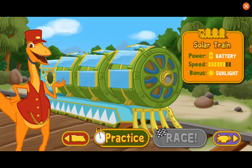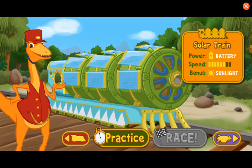This is the solar train. It's powered by sunlight. The sun's energy is stored in a battery to keep this train powered. So stay in the sunlight to keep this train running quickly.